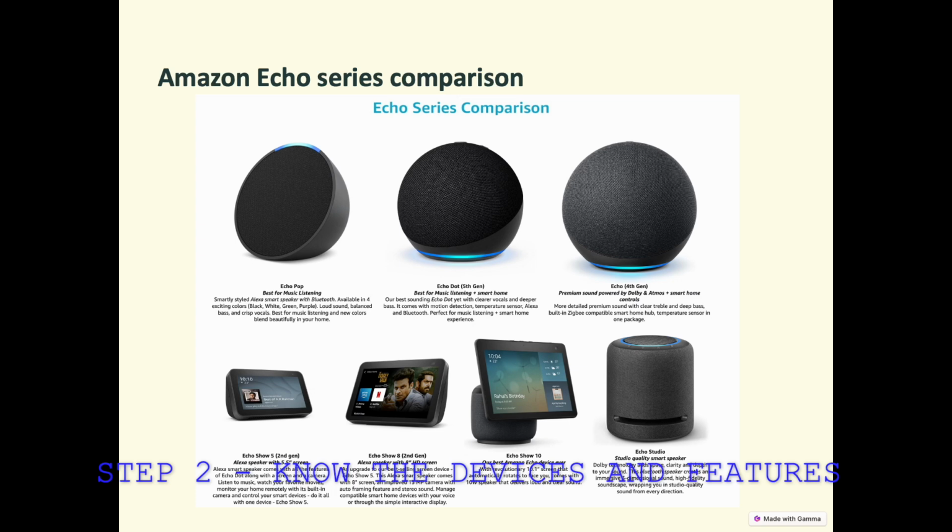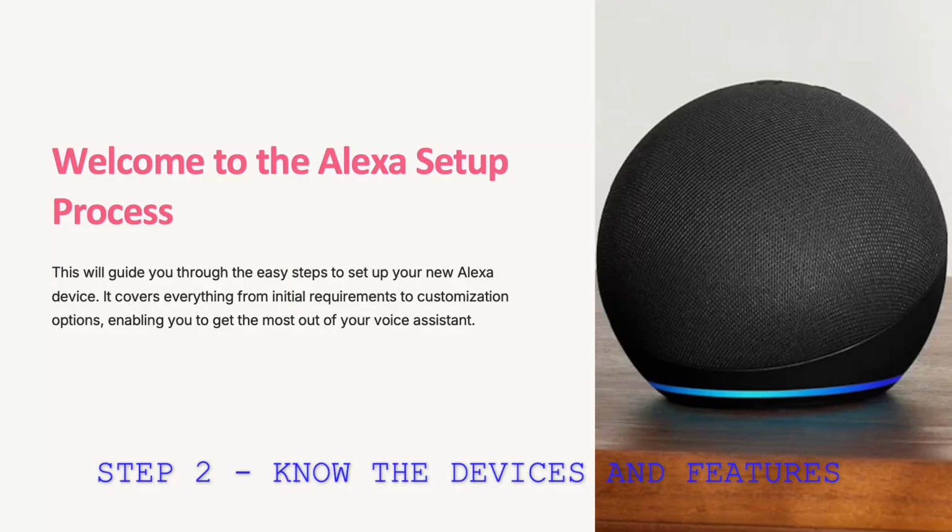Echo Show 10, the best Amazon Echo device ever, with a revolutionary 10.1-inch screen size that automatically rotates to face you. It comes with a 10-watt speaker that delivers clear and loud sound. Echo Studio, quality speaker. It has Dolby technology, adds space, clarity, and depth to your sound.